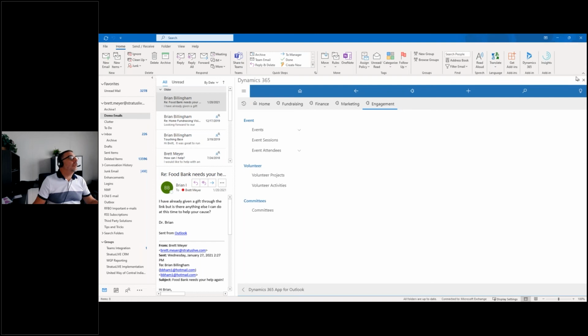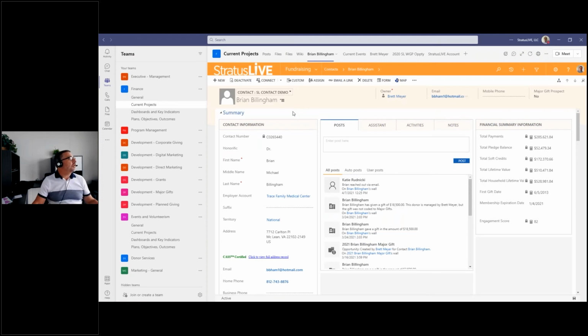I can even click on a little push pin up here and keep this open no matter where I navigate to within Outlook. So that's very powerful and great for those external communications. Now I want to switch gears a little bit and move over to our internal communications. Now, I have a screen open right away because I wanted to show you, we're going to use an example of events, and I want to talk about that in a minute.